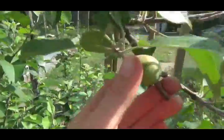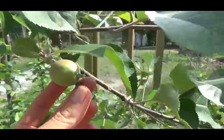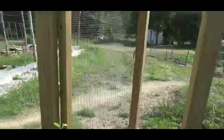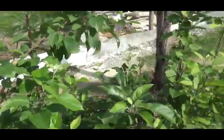Hey, check out this apple. It's actually got a little color on it. I wonder if these are the Pink Ladies. I don't know. Isn't that terrible? I'll find out once they're ripe. Wait a minute. No, this is a Fuji, actually. This is a Fuji tree. They still have the labels on the trunks.